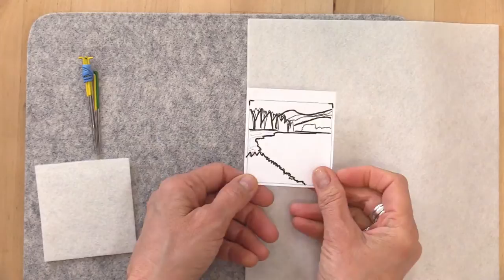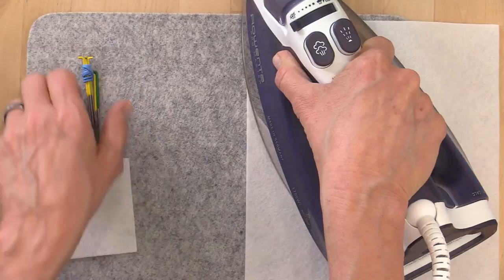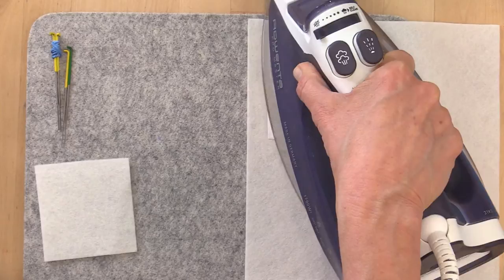Here's my image. What we do is I like to make sure I have a little bit of a border around my image for the miniature. For the larger, you need a little bit larger border if you're going to mount it in a hoop. Note that the bigger your image, you might see a little shrinkage of the felt, so you don't want to go all the way to the edge.